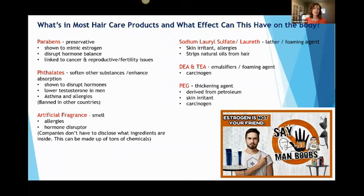The next one is phthalates. It's shown to disrupt hormones once again, and it's banned in almost every other country but the United States, which I think is completely crazy that we continue to put this in there. Artificial fragrances, artificial colors, all of these things are going to cause potential allergies and also hormone disruption. And in that artificial fragrance, I think it's interesting that companies don't have to disclose what's in that. So under artificial fragrance, there could be a list of a ton of chemicals under just one ingredient.